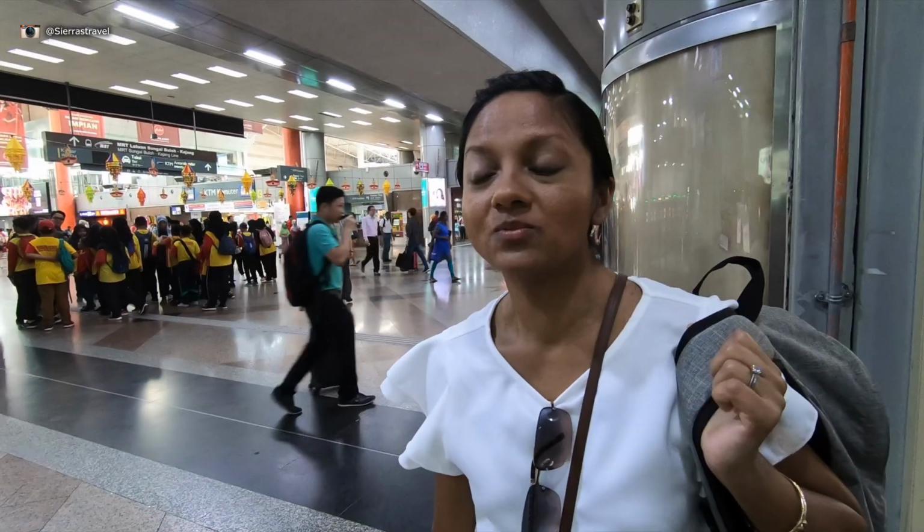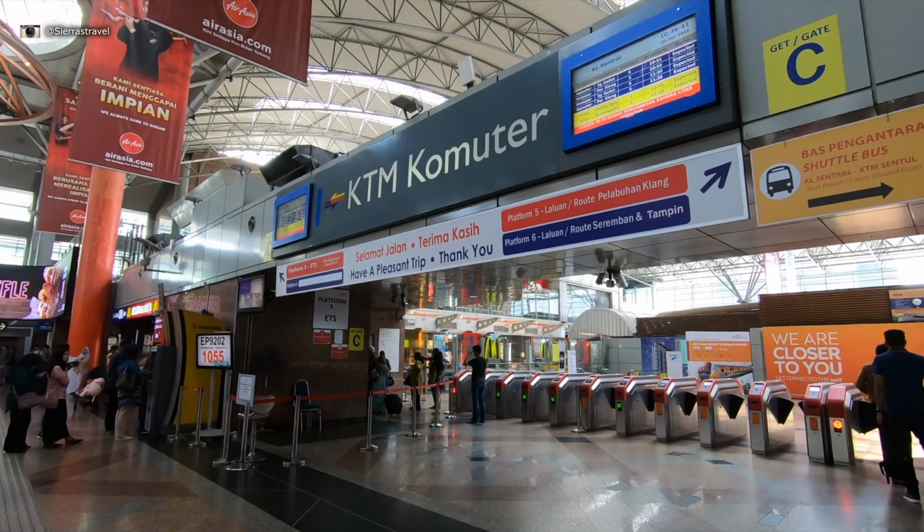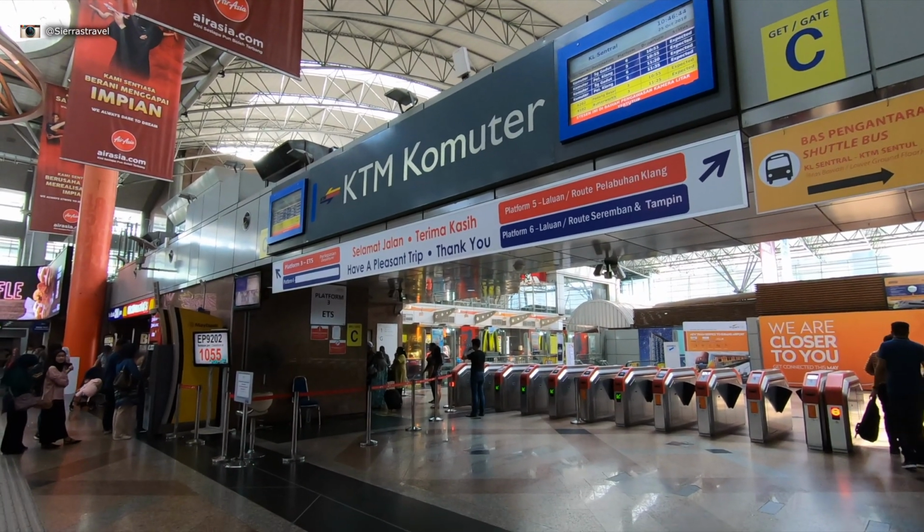Okay, so today we're going to take the train from KL Central to Butterworth, and then we're going to take a ferry to Penang. Right now we're at KL Central. We took the LRT from our hotel to here, and now we're going to go look for the KTM. So we board the train at the KTM commuter section.